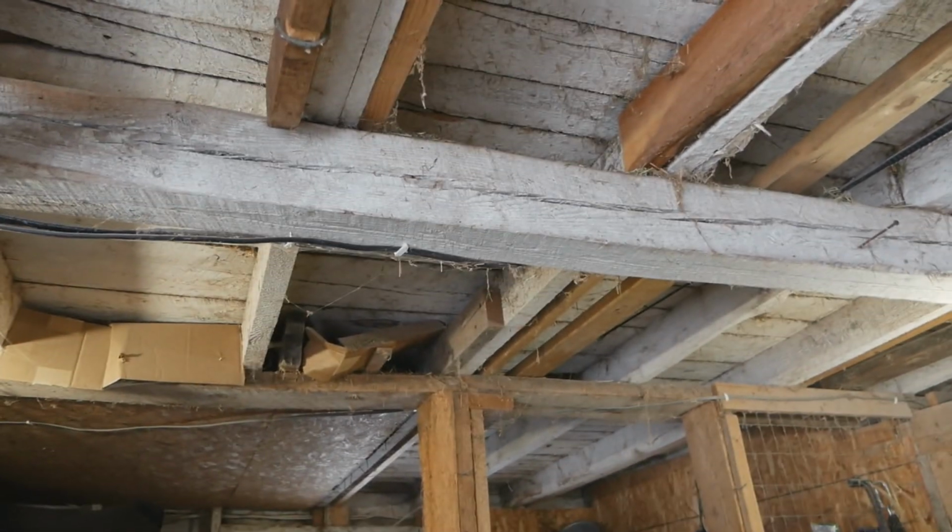So all the white in here is actual whitewash, if you guys have ever heard of whitewashing a barn from back in the day. So, it's pretty cool.